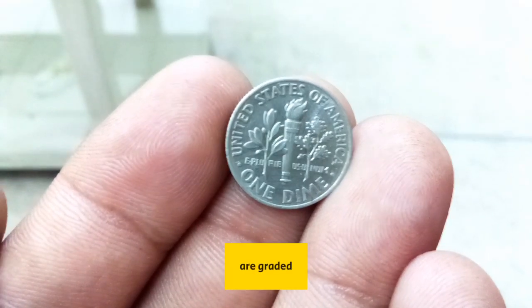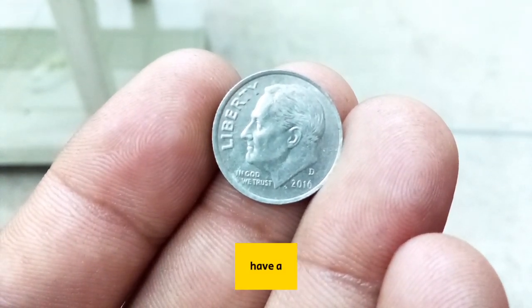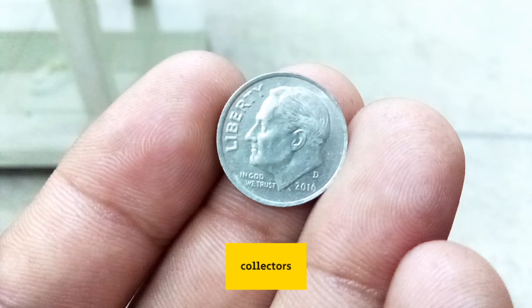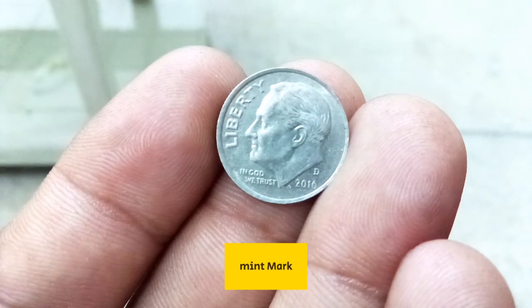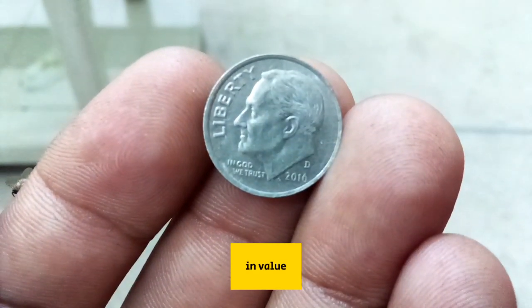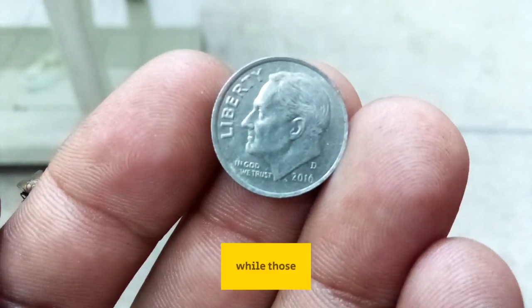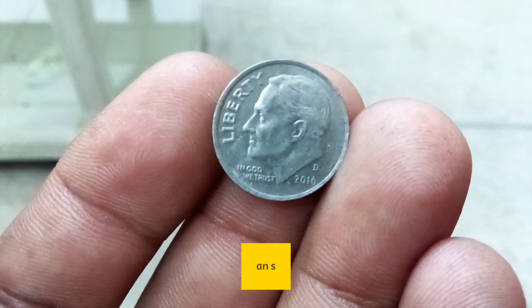Coins that are graded as MS 65 or higher, meaning they have a near-perfect appearance, could fetch slightly higher prices from collectors, and could also be worth a good deal more. The presence of a mint mark could play a role in value. Dimes minted in Philadelphia usually don't have a mint mark, while those from Denver carry a D, and those from San Francisco have an S.